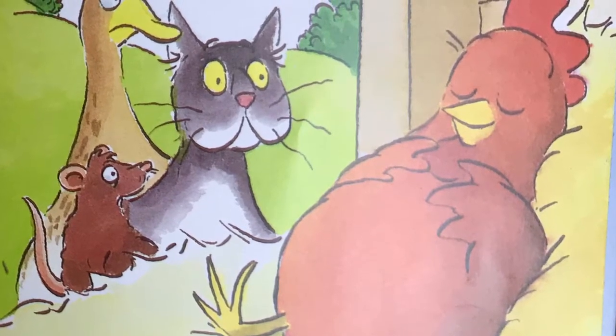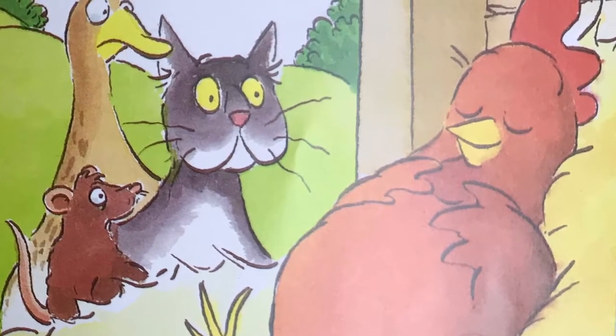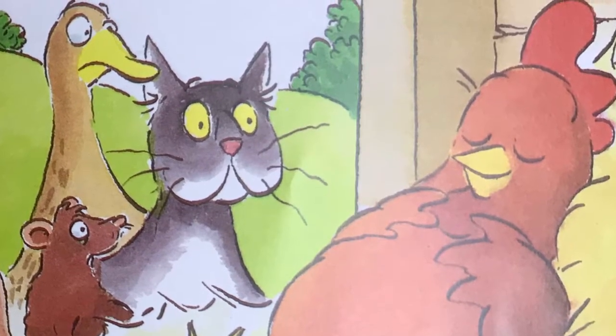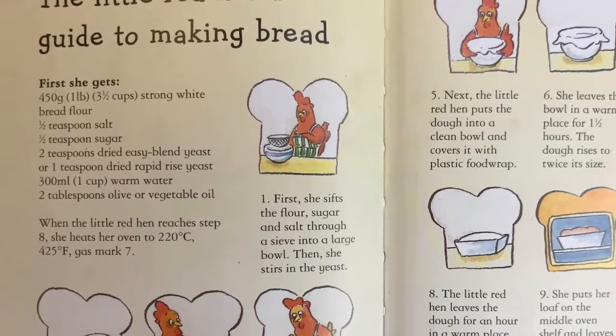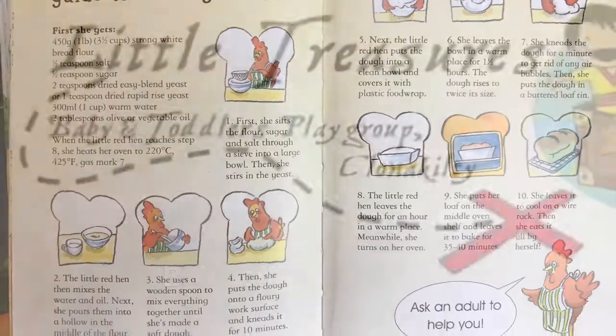fell asleep. Look, her friends don't look so happy, but that's because they didn't help. Boys and girls, we need to help each other in life. It's the best thing to do. And on the back of the storybook, there's a lovely recipe on how to make bread. And you know what? We're going to make that bread now. Daphne's going to show us.